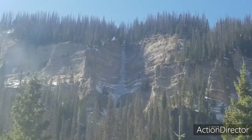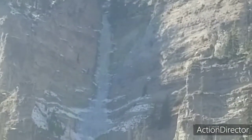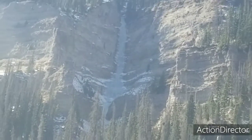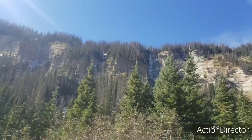And then this is the one I did. Has a little pillar at the bottom. About like 15 feet, 20, probably 20 feet, I guess. Not sure if any of these are climbed.